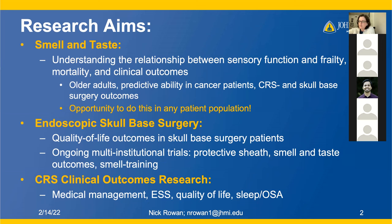pandemic. And so what we've been looking at is the use of the sense of smell as a predictor of things like frailty, mortality, weight, and how patients are going to do after surgeries and or interventions. It's a really unique screening measure. We've done this from a population level, so big data, and also in prospective trials.